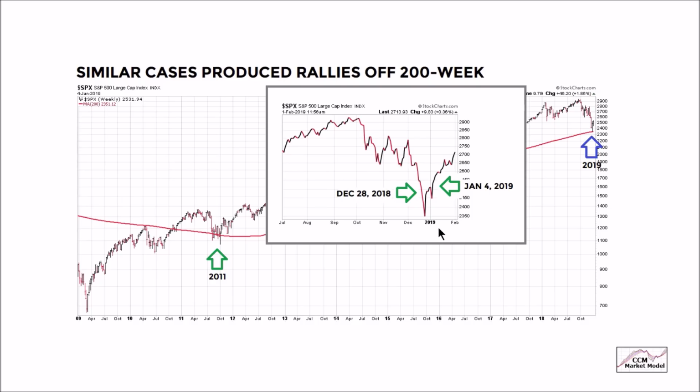Our cash position has nothing to do with being hesitant relative to buying. Our first buy, dated December 28th, after the low was made, and then we added to that position again on January 4th. And as of the close on February 1st, 2019, we will be allocated in line with the evidence.